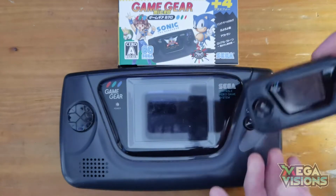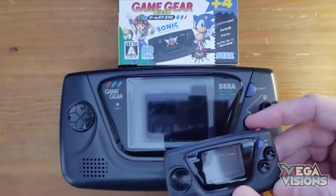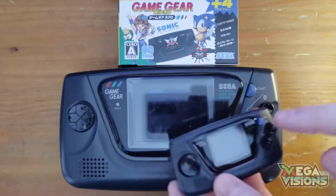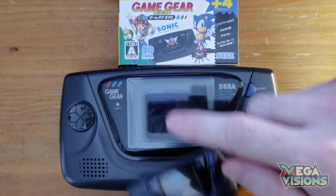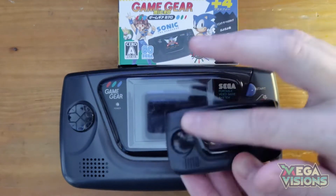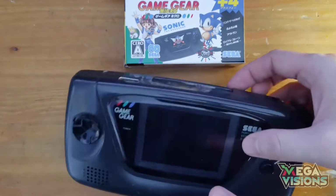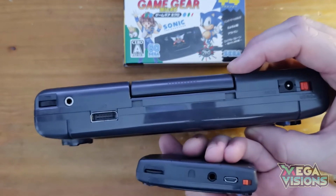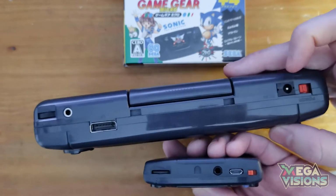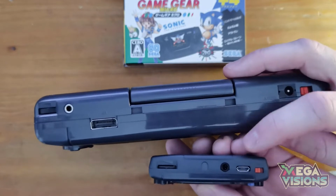And I mean, the basic front buttons are pretty much exactly the same by the looks of it. The only thing missing is the power light indicator, which you have on the original one. You do have the speaker still, the D-pad, buttons 1 and 2, the start button, and then on the top, for comparison, you have the same red power button. The power supply itself is a different type, but it's still there.